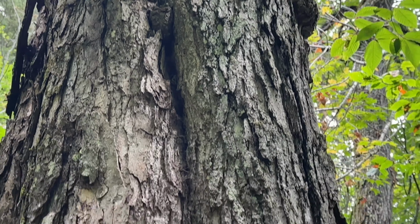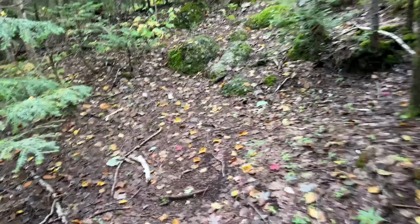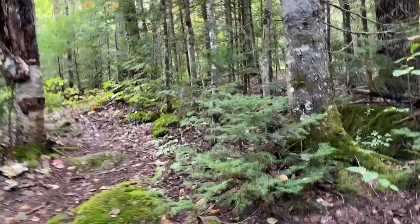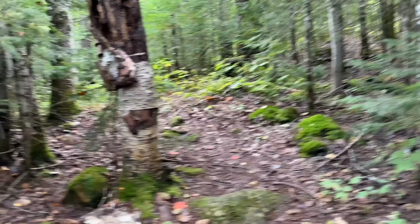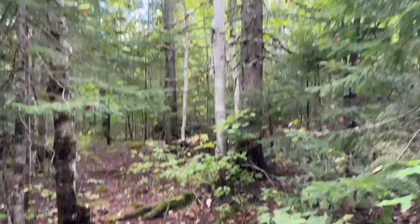Brave man with long legs. Lucky. You can see that I am soaked because I just walked through that, whereas he can step over and around. He's got longer legs. It's just easier. We just went through this huge boggy area. If there was ever going to be a moose that came out of nowhere, that was it.